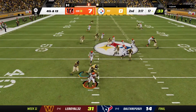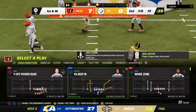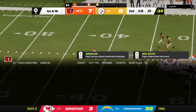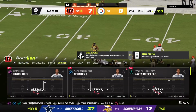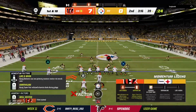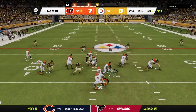Jones on the return. It's a 39-yard punt, and good coverage means a loss on the return. And the Bengals take over 1st and 10. Here we go. The Bengals drive about to get going. And on the last drive, they were in field goal range. They just opted not to kick it, didn't get it.